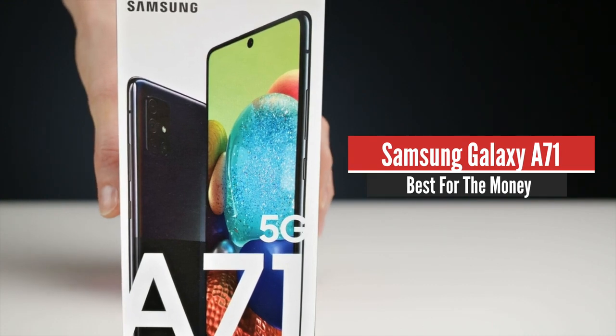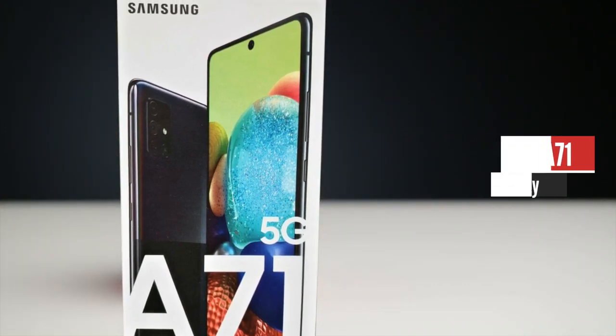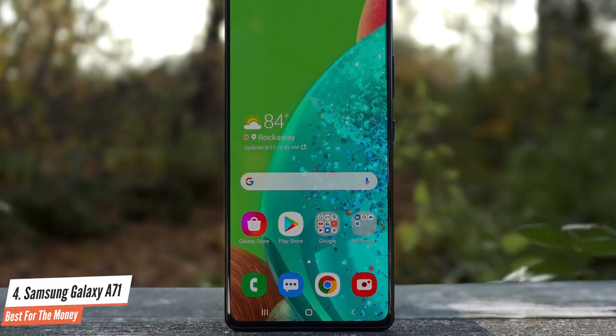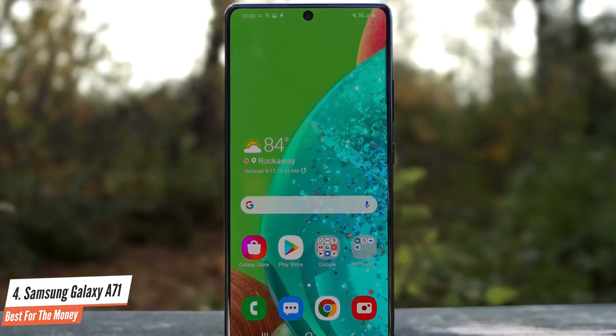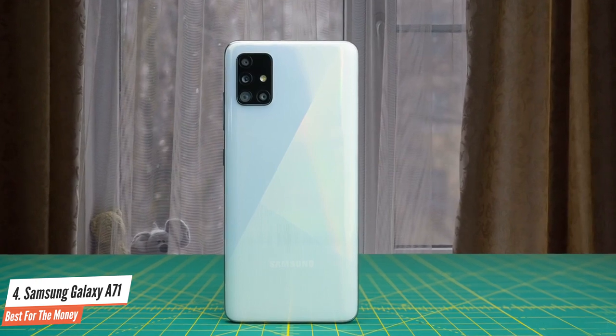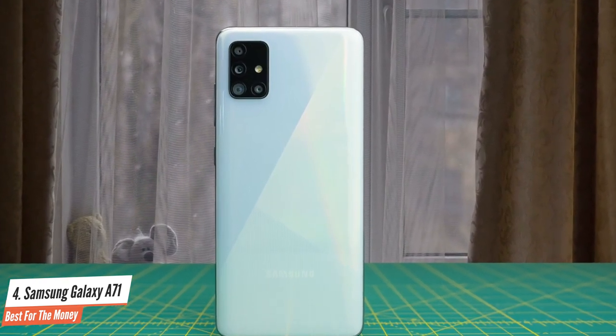Number 4. Samsung Galaxy A71. Best for the money. The Galaxy A71 builds on that formula with updates to the camera and chipset, and it also sports an exciting new design with a smaller cutout. Samsung hasn't changed too much here from last year, but the updates make the Galaxy A71 an enticing option in the mid-range category in 2020.